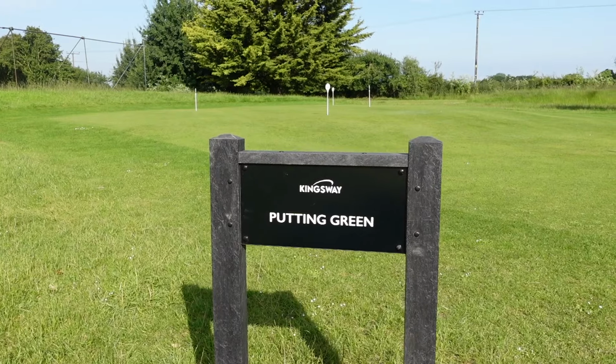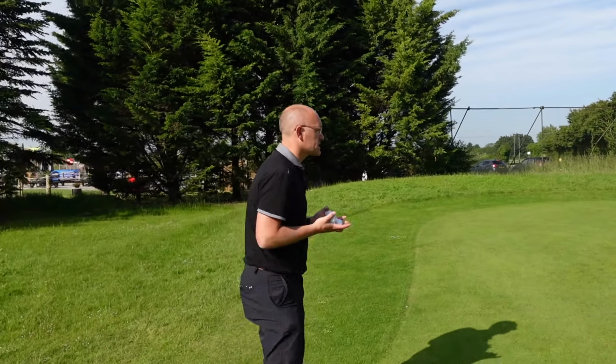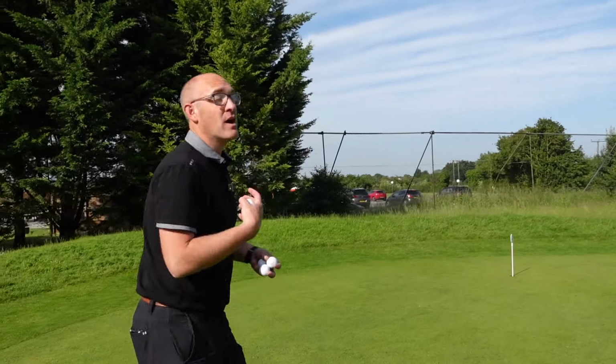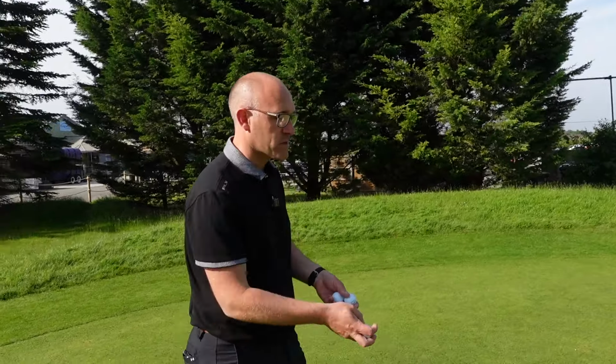So it's been a really successful season for Callaway. They've won a number of times on tour, and some of their putters this year have performed incredibly well. So I thought it'd be good to bring you out onto the putting green, have a putt with the models we've sold more of, the ones that you, the consumer, have maybe got more excited about, but also which ones have won on tour.